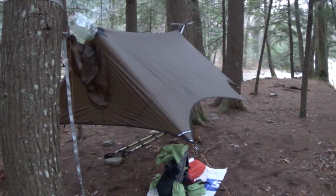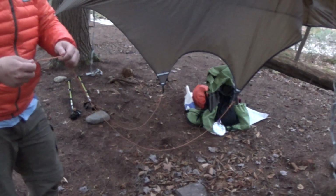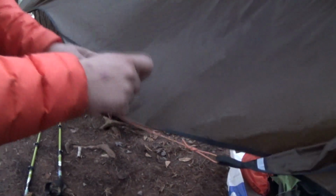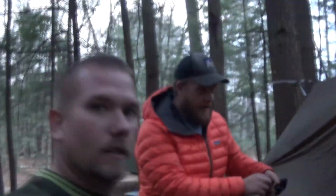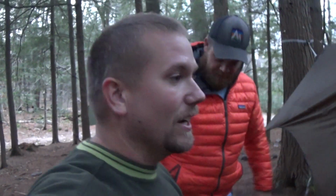So yeah, we're all set up here. I can undo it really quick. This is one thing that I really love about this tarp. I just wrap up my guy line, and then under here there's a little pocket. The guy line just stuffs right into that, and everything is out of the way. Nothing gets tangled. Each guy line has its own little pocket. It works out great. I never have to worry about my guy lines. I think that's one of the niftiest things out there because I'm sick of tangling my guy lines. And just like that, it comes out not knotted up or anything. Is that sweet or what?